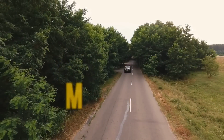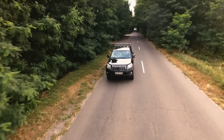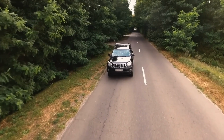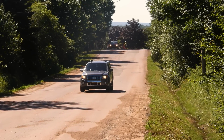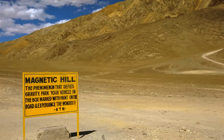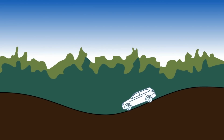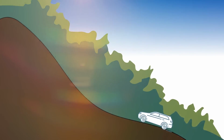If you ever stop your car on a magnetic hill in New Brunswick, Canada, you'll see the car might start rolling backwards up the hill, all by itself. While it looks like it's moving the wrong way, this is just an illusion. There are several hills like this all around the world. What looks like an incline is the opposite, all because there's no horizon for perspective.